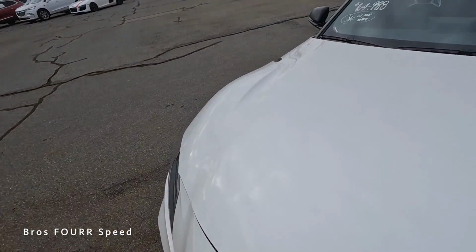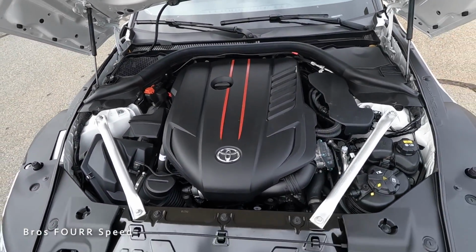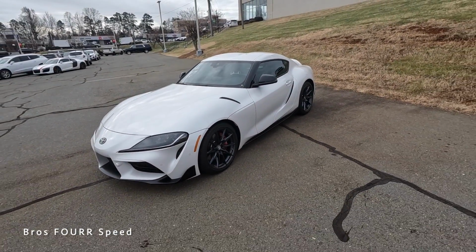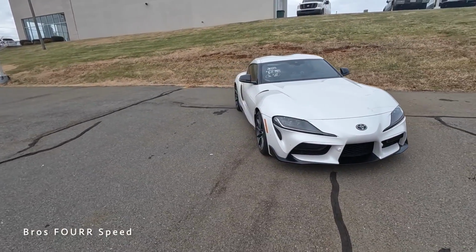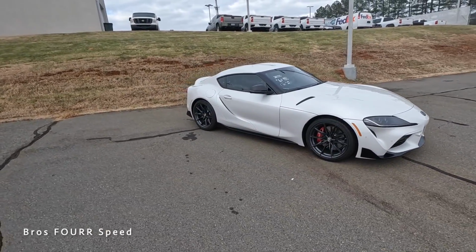So this model here has the 3-liter twin-scroll turbo inline 6-cylinder paired to the 8-speed automatic transmission. It pumps out 382 horsepower, 368 pound-feet of torque. That power sent to the rear wheels, propelling this 3,400-pound sports car from 0 to 60 in just under 4 seconds with a top speed of 155 miles an hour.